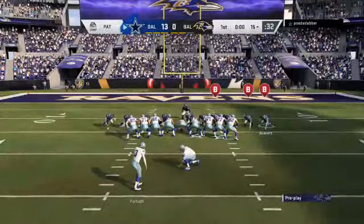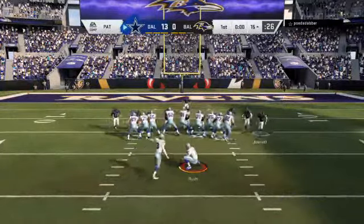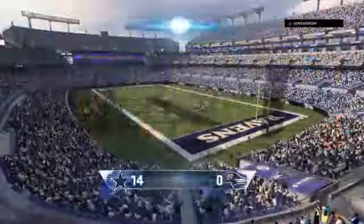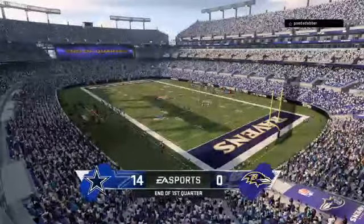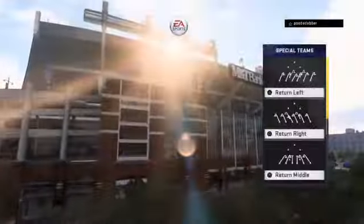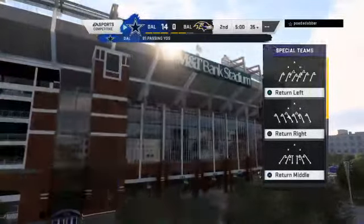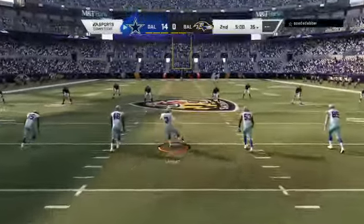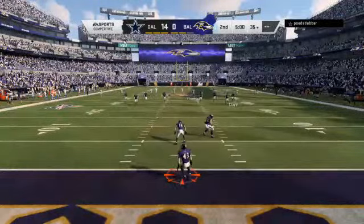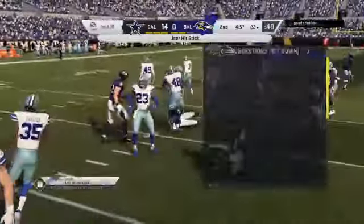Forbath to add the extra point. And it's good, and they have jumped out here to a quick 14-0 first quarter lead. 14-0 the score. This is the NFL on EA Sports. Forbath out to kick this one away. Fielded about a yard deep. And he's up past the 20 to the 22-yard line.